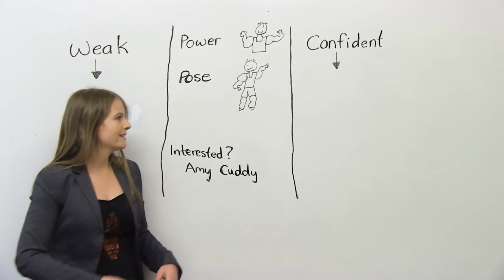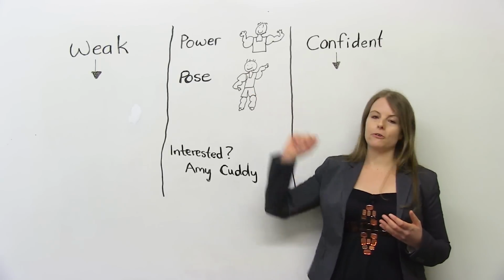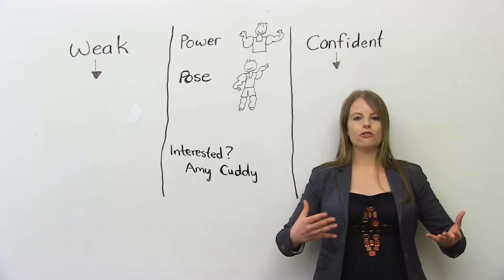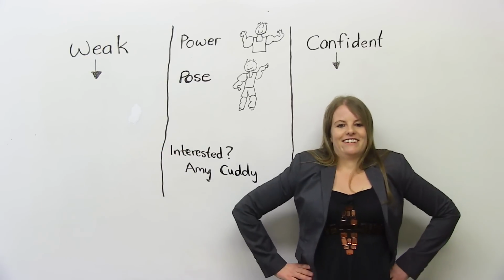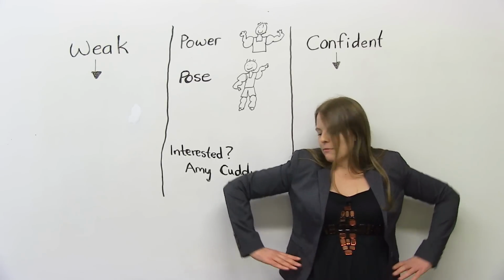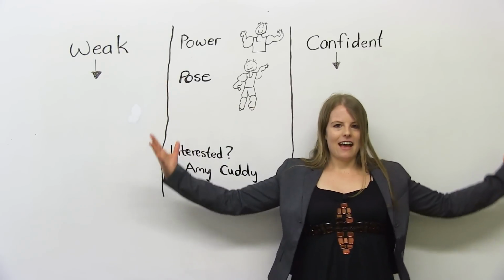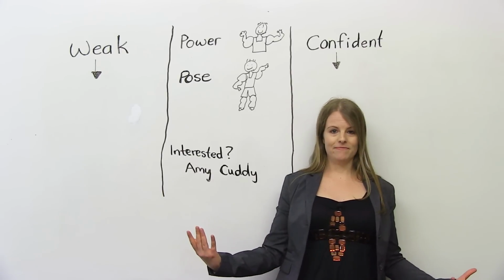Whereas if I go to do my TOEFL and I do a power pose, I'm going to be more confident. What are power poses? They're poses where you try to be as big as possible. See how much more confident I look now? Okay, so notice my arms are taking up a lot of space. I could go like this. The more space you take up, the more confident you will feel.